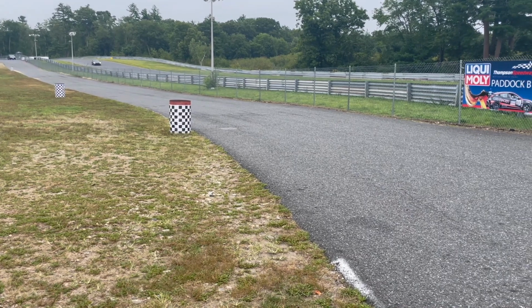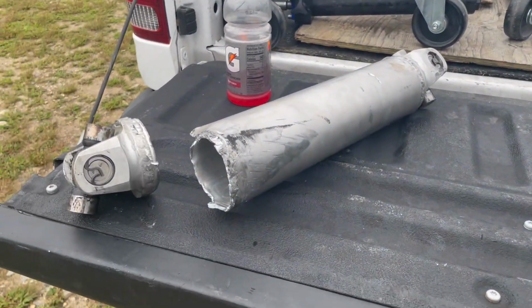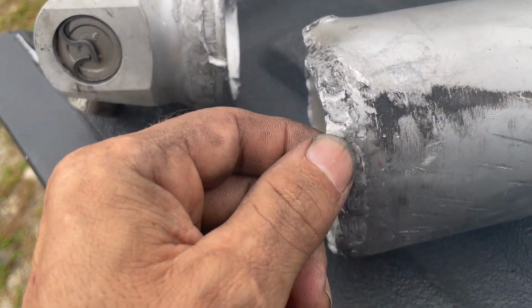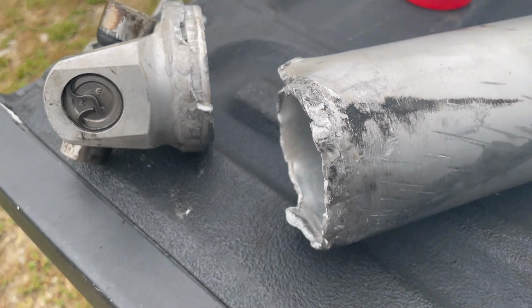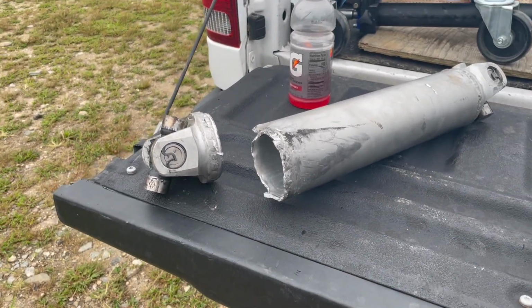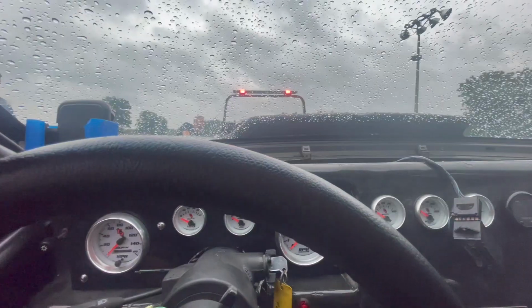Well, we are at the racetrack and the Corvette is here, but it wasn't without some drama. That's not what you want. So, as you can tell, a new axle shaft went in and we're here. Feel it out, see what it does.